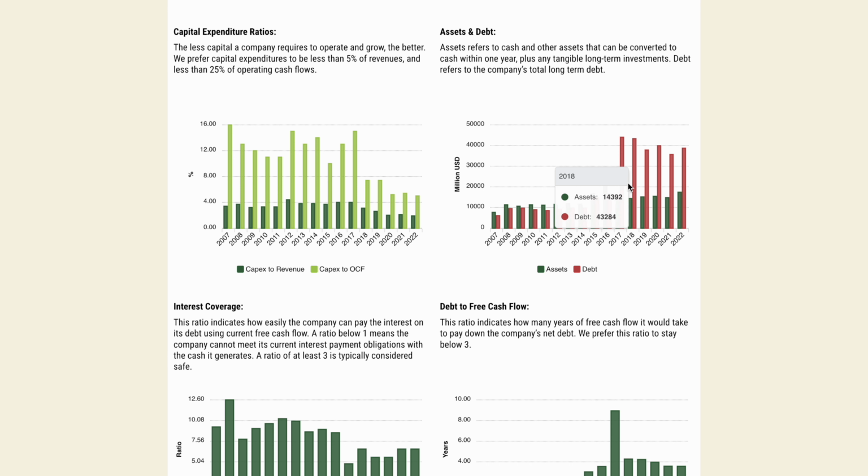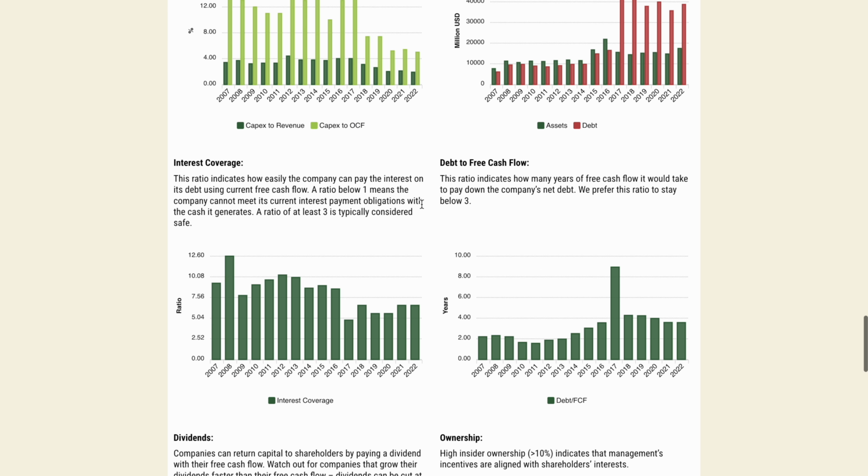If we look at the debt, I already mentioned that it's quite high with this company, but these are the two ratios that we really want to focus on. Interest coverage just means how easy it is for the company to cover its interest payments with the current free cash flow. As we can see, the current interest coverage is around 6.6, which means that British American Tobacco can pay back its interest 6.6 times with the current free cash flow. So this is quite safe. And if we look at the debt to free cash flow, it's currently at about 3.5. This means it would take about 3.5 years of free cash flow for BAT to pay down its entire debt. Ideally, we would want to see this below 3, but 3.5 is actually not that bad.